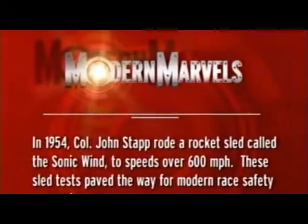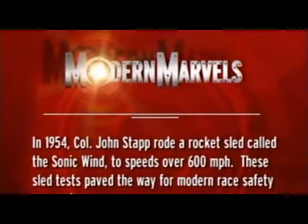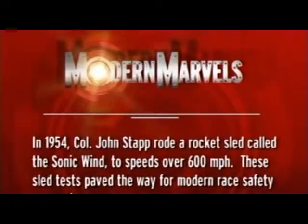Next, new safety requirements emerged from a pair of tragedies during stock car racing's golden age. In 1954, Air Force Colonel John Stapp rode a rocket sled called the Sonic Wind to speeds over 600 miles per hour. These sled tests paved the way for modern race safety research.